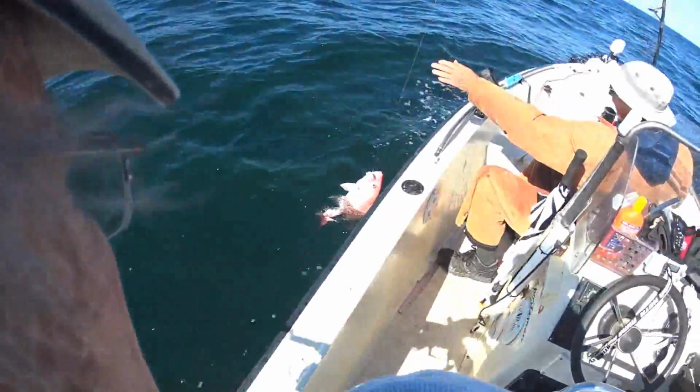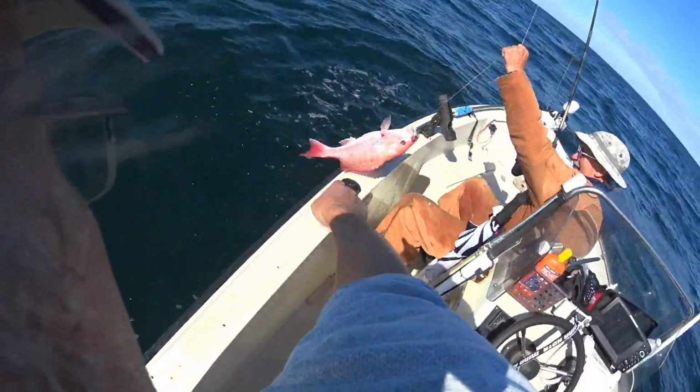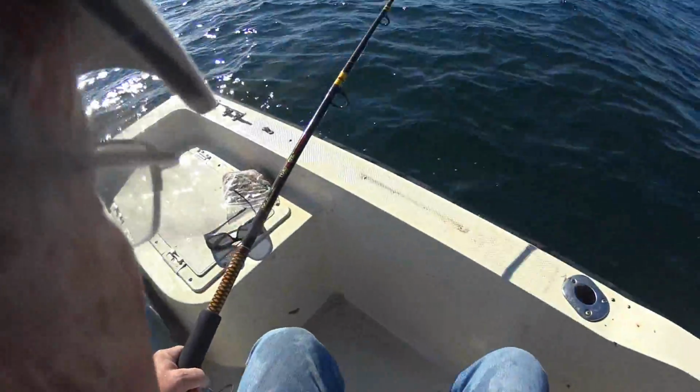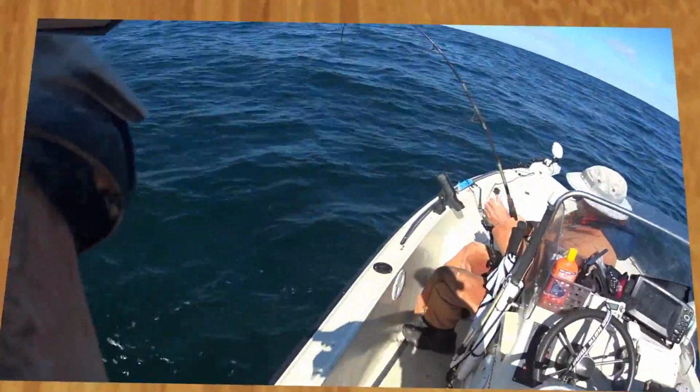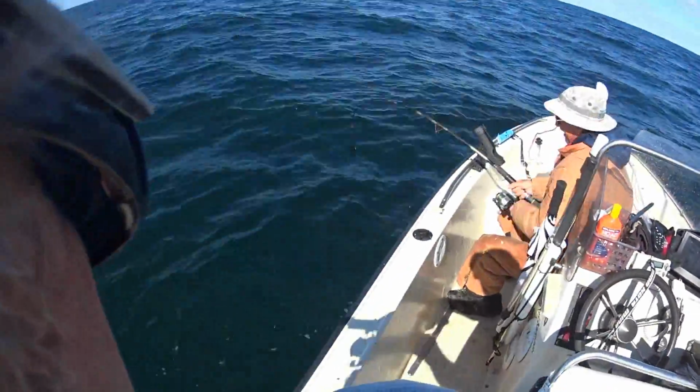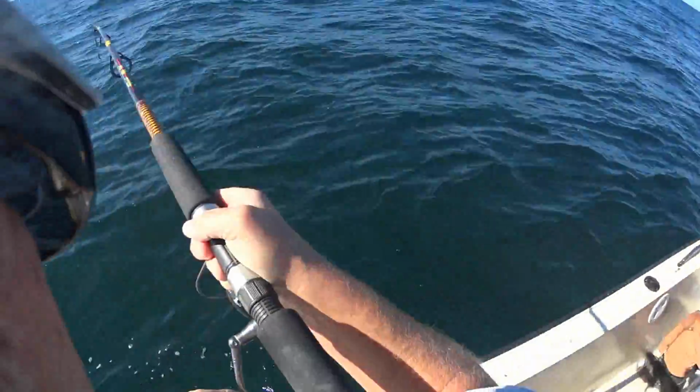Alrighty. Look at the size of that red snapper John just caught. Oh man, that's almost a 20-incher. Wow. I wonder why they're always going over on that side of the boat with you. They like the other side of the boat for some reason with you.